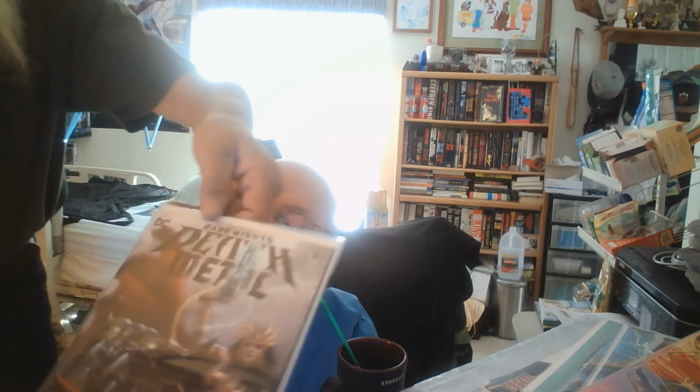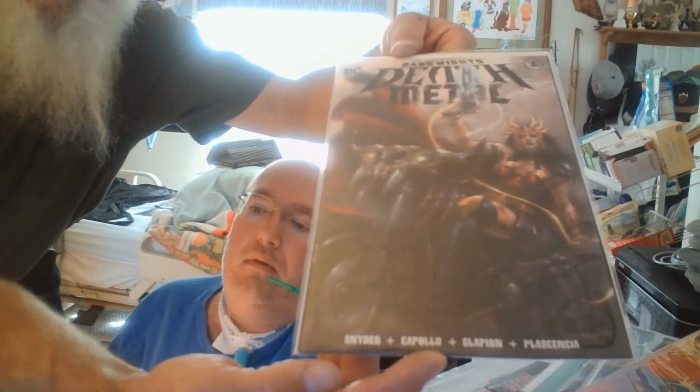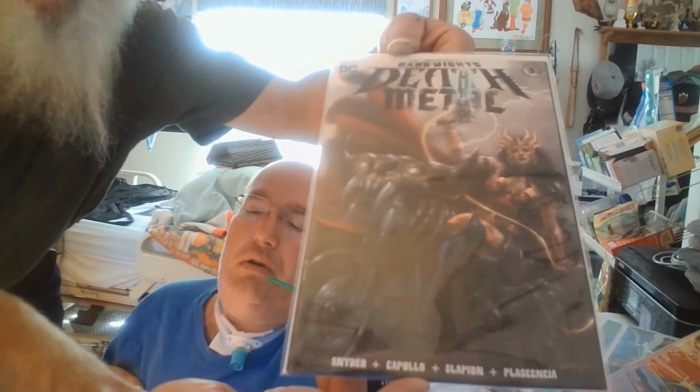Dark Knight's Death Metal #3. Wonder Woman riding a chopper out of hell. This is pretty cool indeed. Wow. Very, very cool cover on that one. Lucio Perillo, I believe. He's a great, great artist.